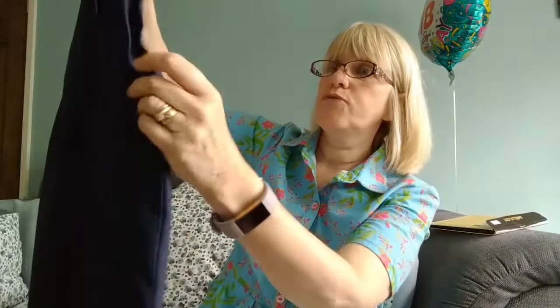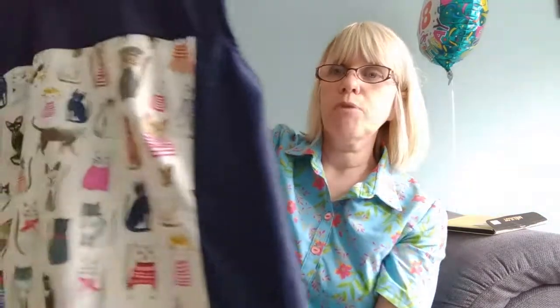It looks navy. It's actually, if I show it up close, navy and black, a very small check, which I got from Birmingham Rag Market, which I think was £2 a metre. So yeah, I thought that was really good.